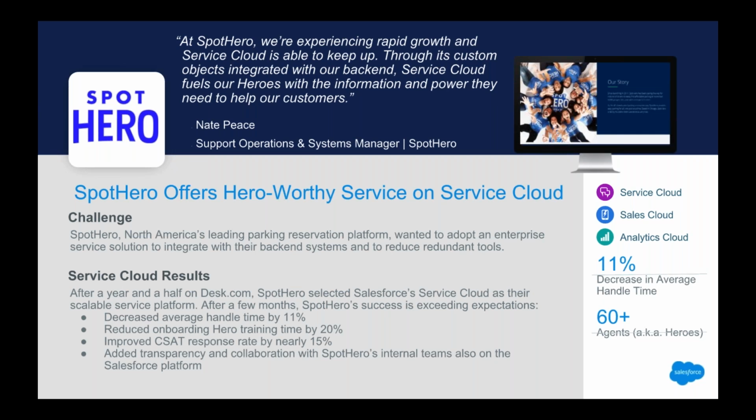Nevertheless, I do want to re-emphasize Spot Hero has had some amazing results and a really quick return on their investment. They were able to decrease their average case handle time by 11%. That's a really important metric for them because, as you can imagine, I'm driving around Chicago trying to find my parking spot. Someone might be in my parking spot. That's my worst nightmare. I might not be able to get to my parking spot because there's a fire truck in the way, etc. I need to call in and I need someone to help handle and resolve my case immediately. So an 11% decrease is exceptional. And they did that in just a few weeks' time, by the way.